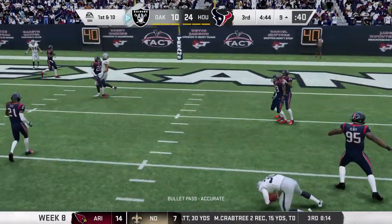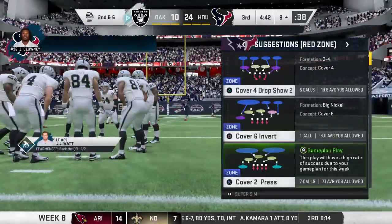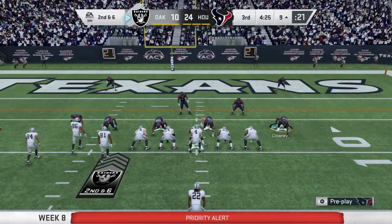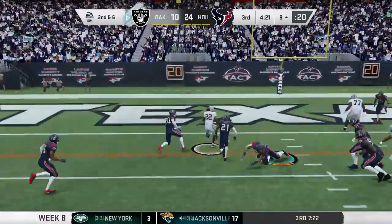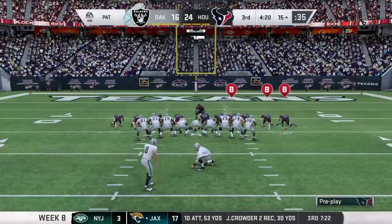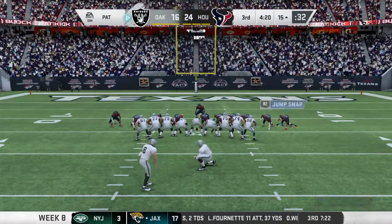Now he'll dump it underneath to his running back. Complete. 4 yards on the pickup. And that'll make it second down. 4 yards on that last completion, so that sets up second and 6. They'll toss it to Crowell. And he is in. Touchdown, Raiders. Isaiah Crowell. His second touchdown on the season as his guys are back within a single score.